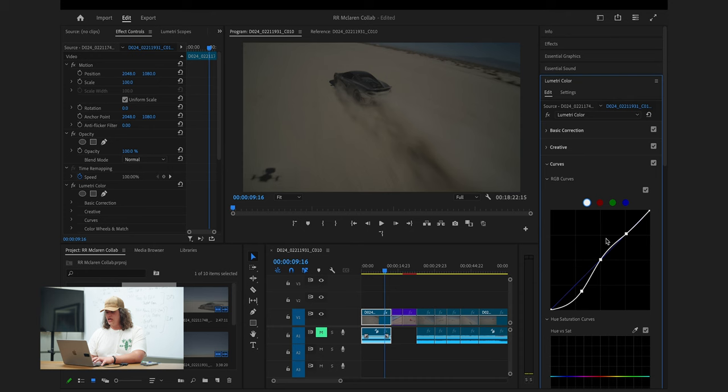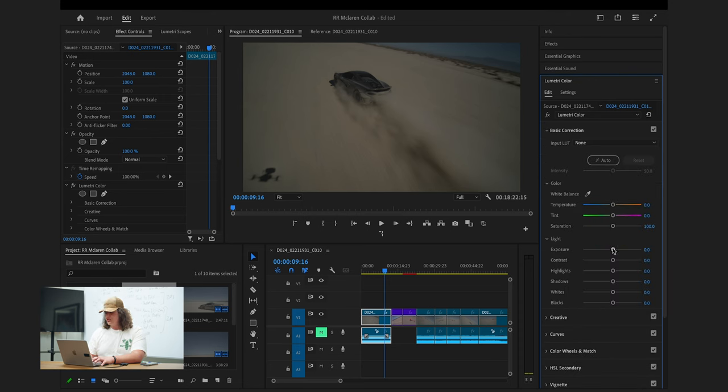You're gonna bring your shadows down, you're gonna bring your highlights up, and right here you have your midpoints. You can mess with that and get some interesting stuff going on. You kind of have to play with it and get a look that feels right to you. As you can see right here, it's a little bit underexposed, so we're gonna bring some exposure back into that.